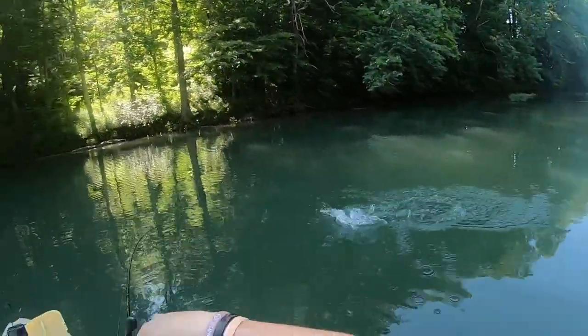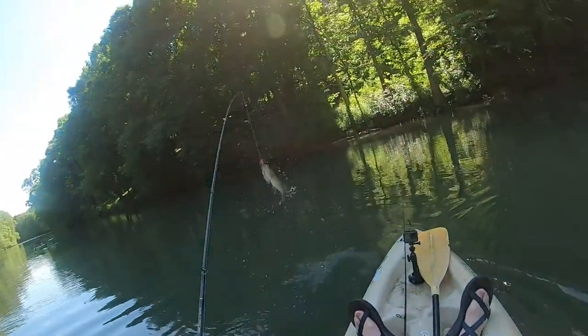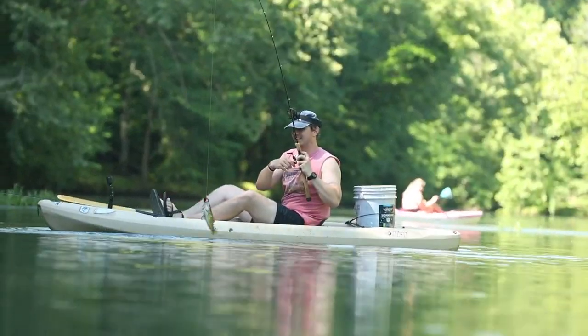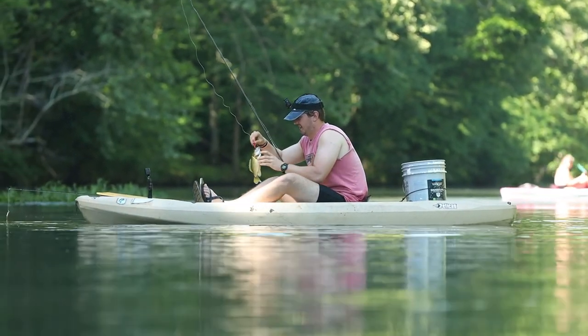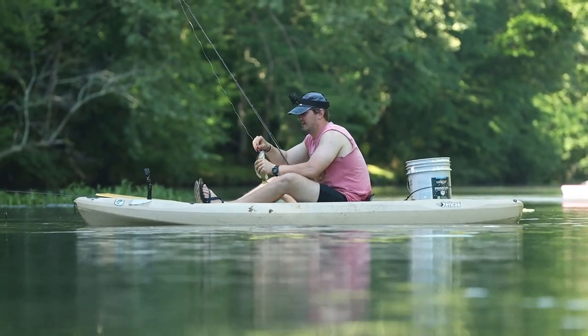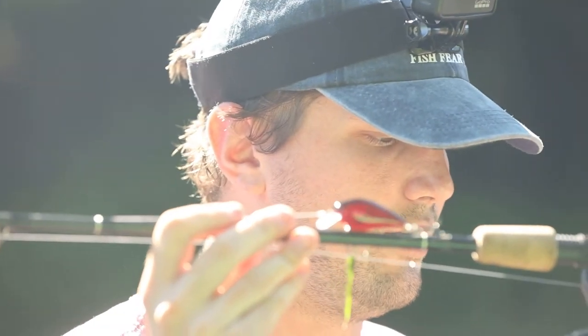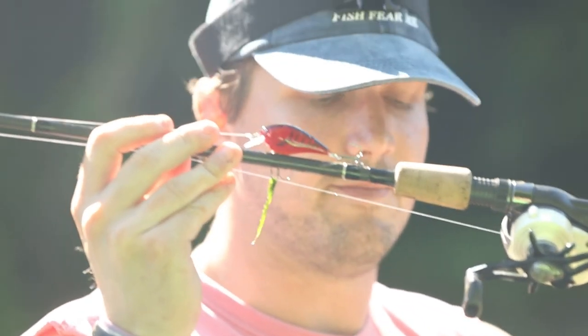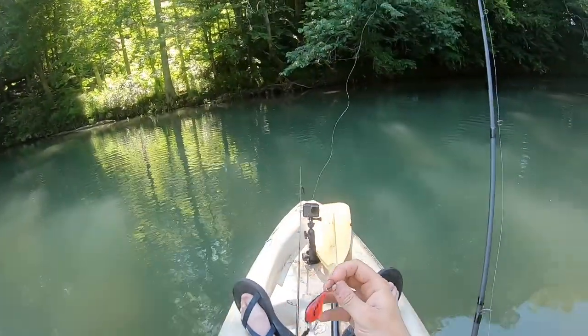Oh, there he is. Oh, that's a rock bass. I told y'all this bait, this is what's gonna catch them. I had to let that group go by so they didn't see the juice, but here it is.